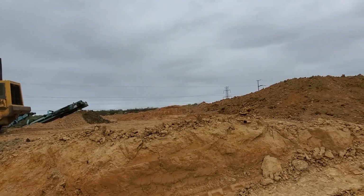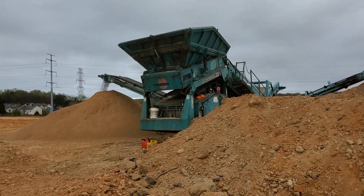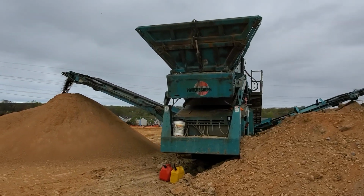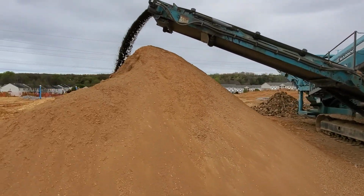See how we built this ramp up? Built this ramp up so we can get up to the hopper. And we're gonna do this all day today. I'm gonna do a quick walk around here, show you what's going on.